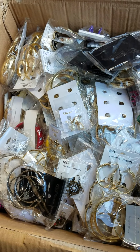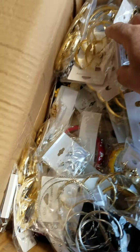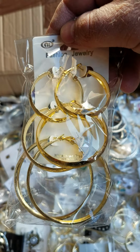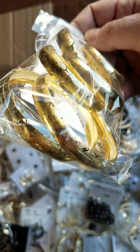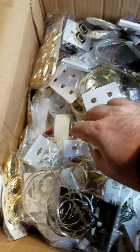Now, when I say about 400 to 500 pieces of jewelry, this is considered a piece, I should say a unit. So even though over here, technically, there is more than one piece of jewelry, you have here, it looks like three sets of earrings, but this is considered one unit. So you're getting a good amount of jewelry.